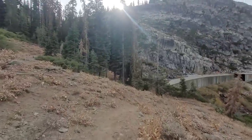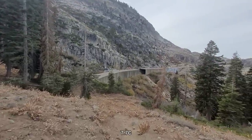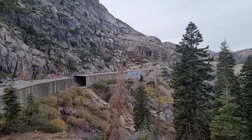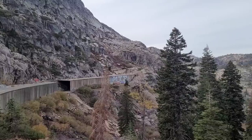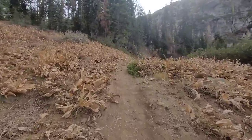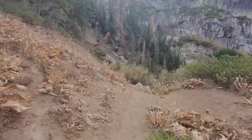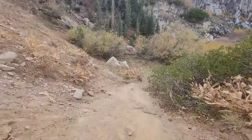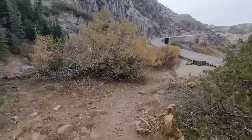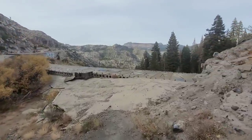It got warm out fast. It's already in the 60s. When I started the hike, it was only 46. That is a great view. I'm hoping we can get around that next tunnel. Doesn't look very deep or treacherous. It's very dry and crunchy here. A little bit steep, not that bad though. So here is that tunnel coming back out.